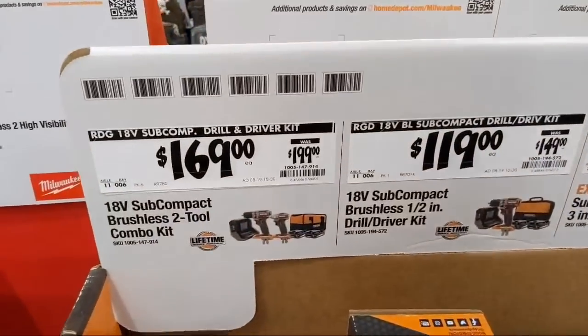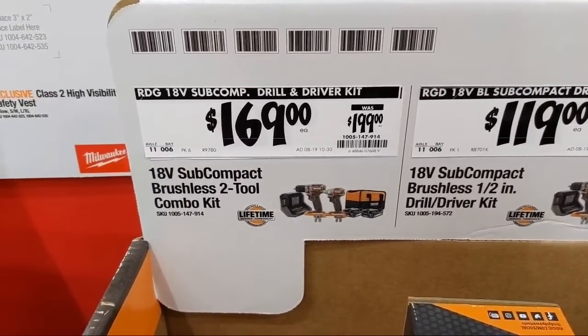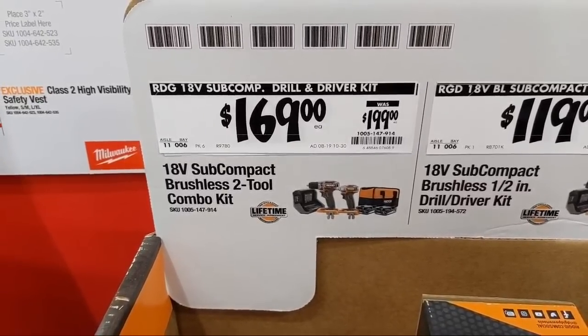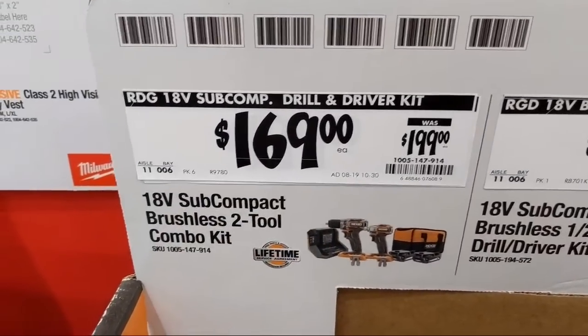Ridgid has some deals. Here's the deal. They have new subcompact tools. I do not believe this is Gen 2 in the store already. I believe this is still Gen 1. They've upgraded, so maybe that's why they're blowing these out. I'm not sure. I'm going to have to do a little research on this.